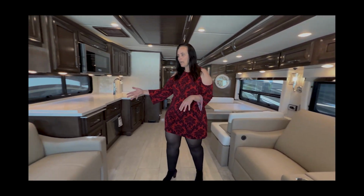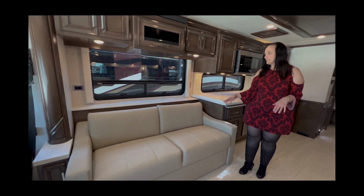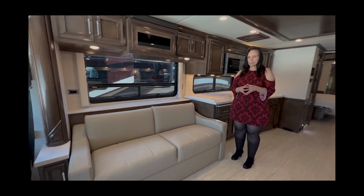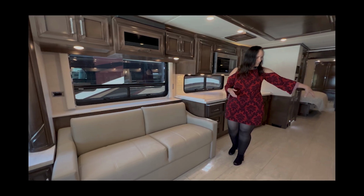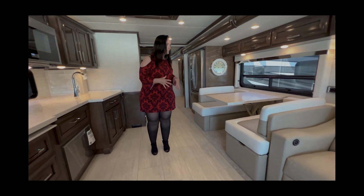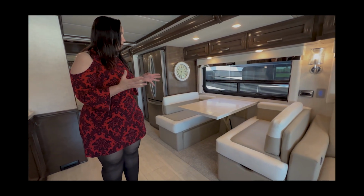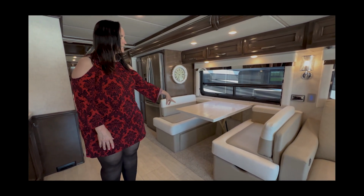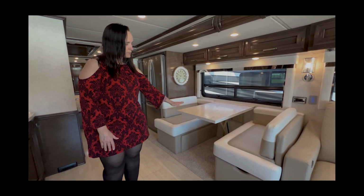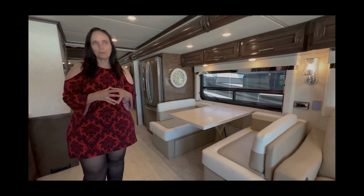On the right-hand side, you do have a double-sized bed that will pull out from here. So that will give you extra sleeping space. There actually is a table right here too that can convert into a bed. So if you have any littles or somebody maybe under 5 feet tall that's needing accommodations, the table will go down flat. There's a pillow you can fit in the center, so you can use that as a bed as well.